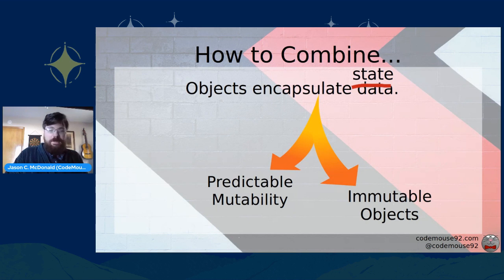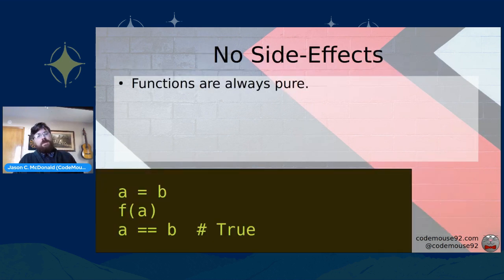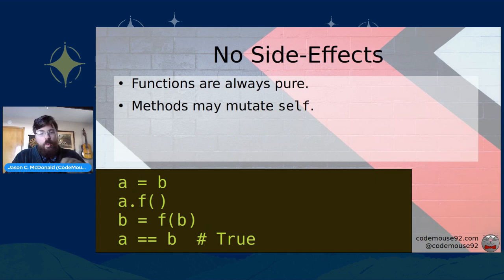We're going to start with predictable mutability. With functions, functions always have to be pure, meaning they don't modify their parameters. There are no side effects. If I pass A to a function, A should not change. One exception to this is that a method may mutate self. A method belongs to a class, and so a method can mutate self.